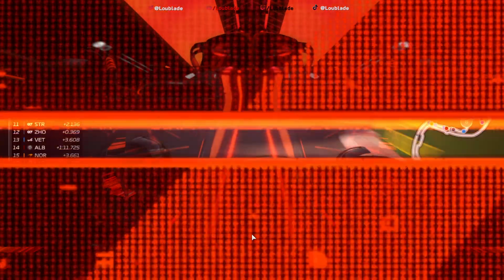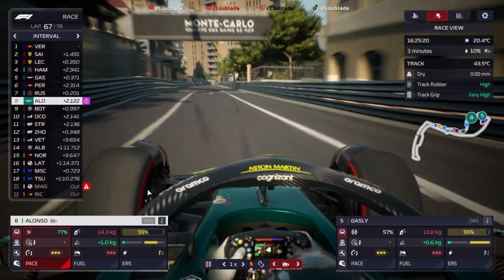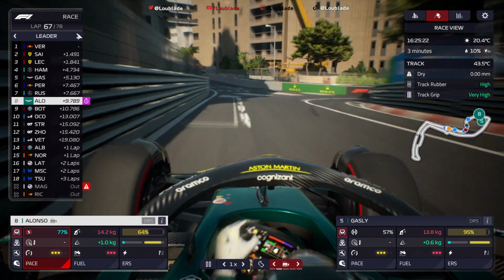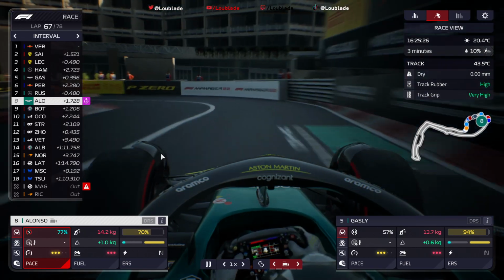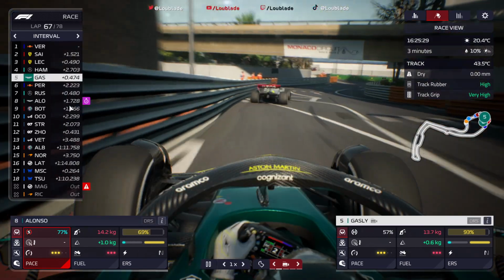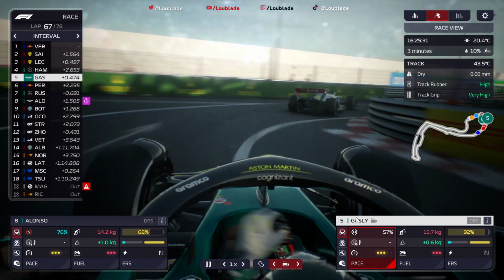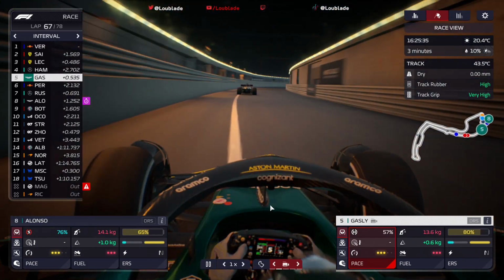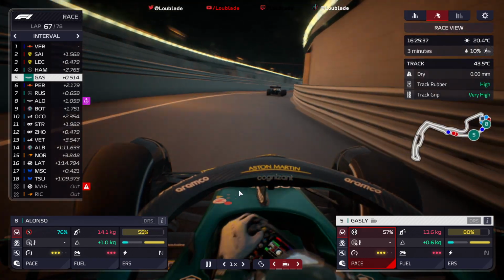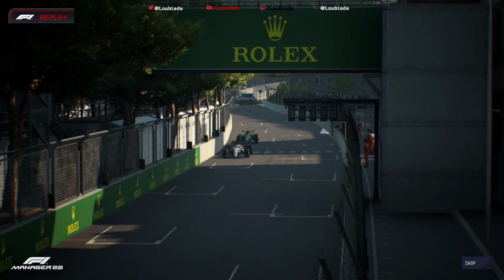Fernando Alonso up to P8. And charging down, he's got George Russell and Sergio Perez both on the hard compound tyre in front of him, who are battling. He's going to be within striking distance within 1 or 2 laps. Meanwhile, Pierre Gasly needs to be getting a shift on as well. I'm sure we're going to overtake Lewis Hamilton. It is a matter of when, not if, I believe. Lap 67. A matter of when, not if.